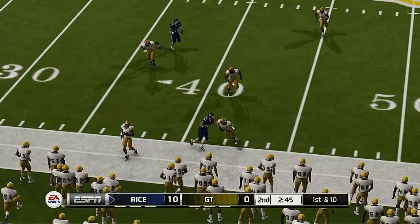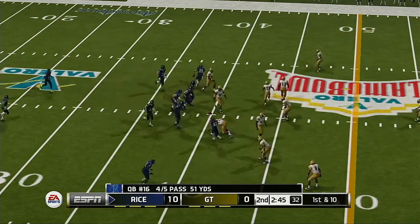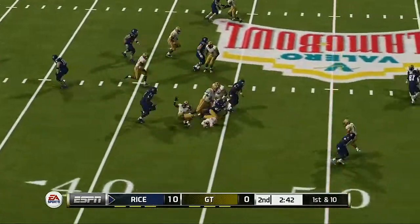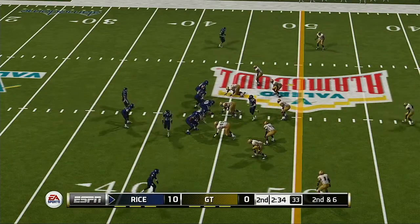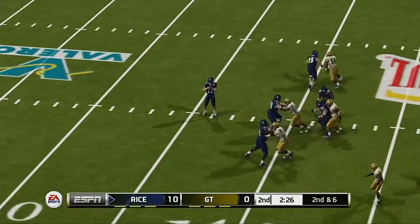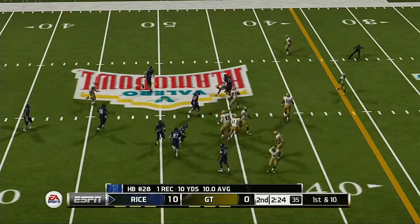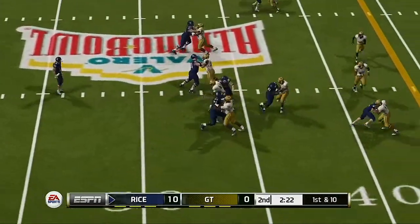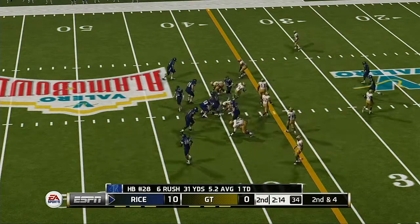Throws complete, and he's got space to work. He gets hit out of bounds at the 40. After a decent pickup. That makes it second and six. Throws it in a hurry. Tackle made right around the 46-yard line. After a nice run up the middle. That's good for a gain of 5 yards. That'll make it second and four.